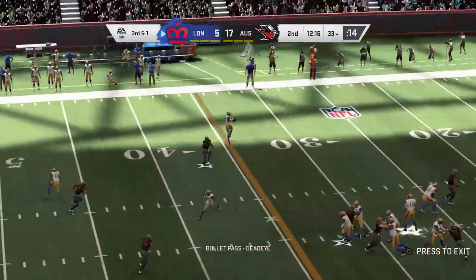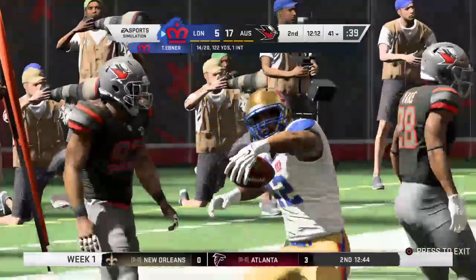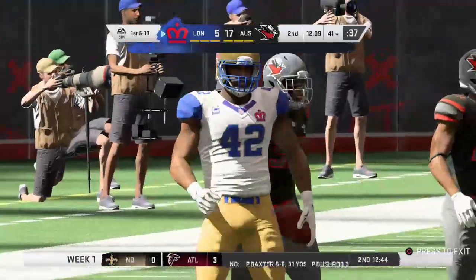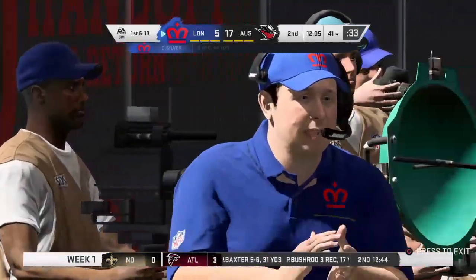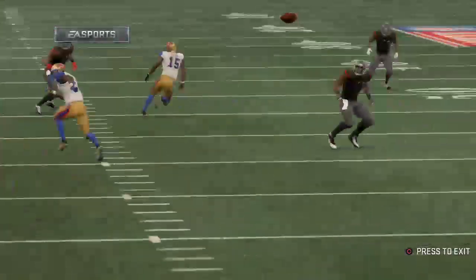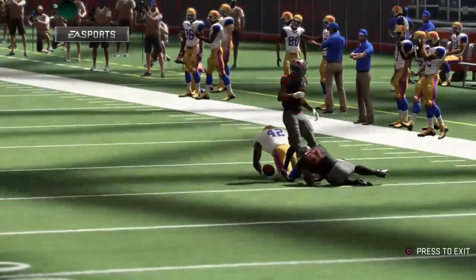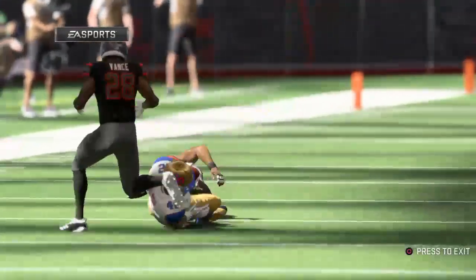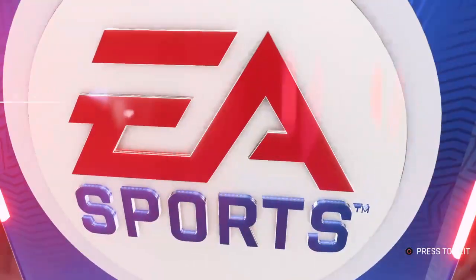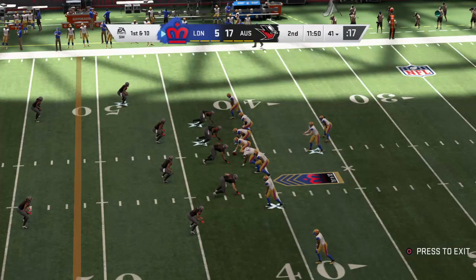Here's Ebner looking to throw, sails it across the right side and gets Clayton Silver again for the tough yards to get a first down. And Coach Nolte is loving that as his guys get a first down. First down for London at the 41.